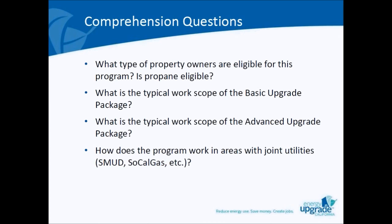And I do want to mention that on our website, buildagreenutility.org, there's a resources, a document library, and we have a contractor handbook, and the list of measures and approved measures for the advanced package are all listed in that handbook. So that is a resource that you can refer to if you forget what measures are required for the basic package, or if you're interested in knowing what measures are eligible for the advanced package.